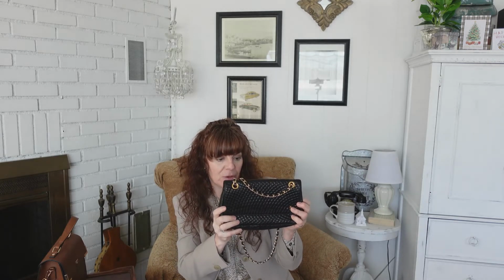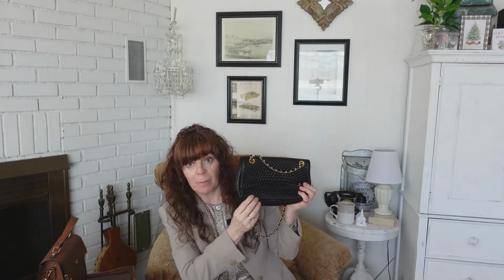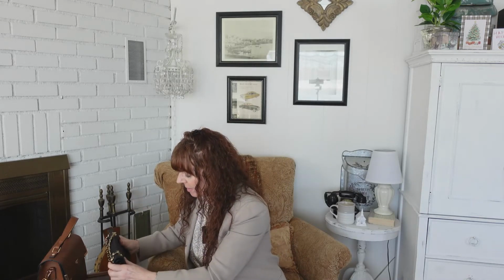And yes, I do actually use it. It's absolutely beautiful, and I think it's actually more luxurious and better made than some of the Chanel bags that I have looked at, and I like that little quilting on there. So again, just look around and you never know what you're going to find. You might come across something like this and get it for a really good price.